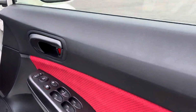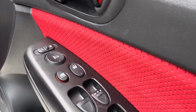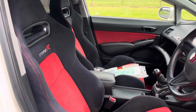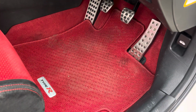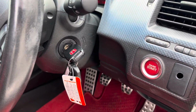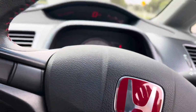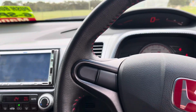Front we do have, again, the continuation of the red on the door cards. Got your power windows and power mirrors. Factory Type R seats. Type R badging and Type R genuine floor mats. Got 2 keys with the vehicle, and it is a push start. Really nice seating position.